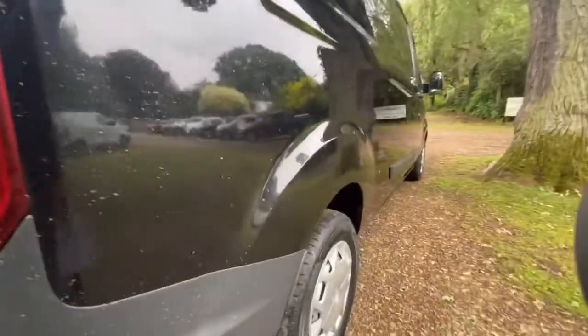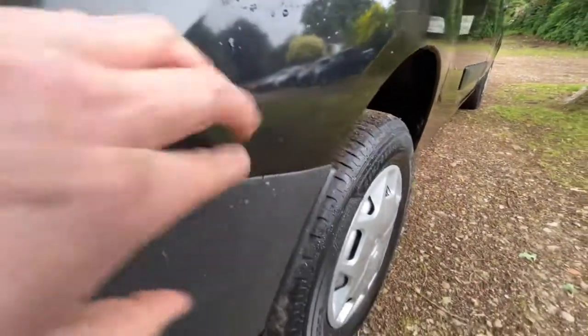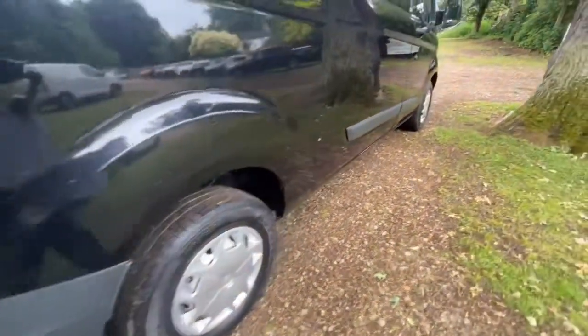Very tidy, very fine scratch there. Can't feel it on my finger. It looks like it's rubbed against a bush.